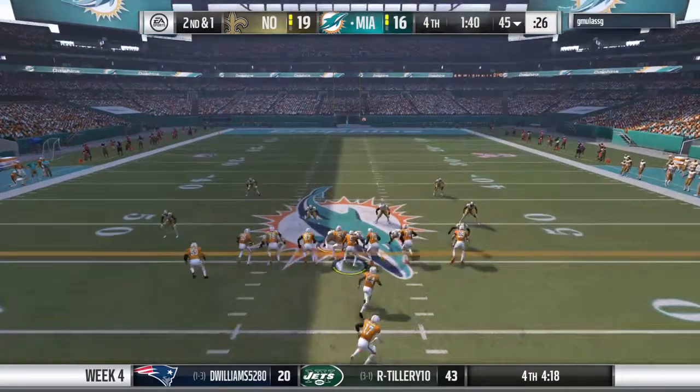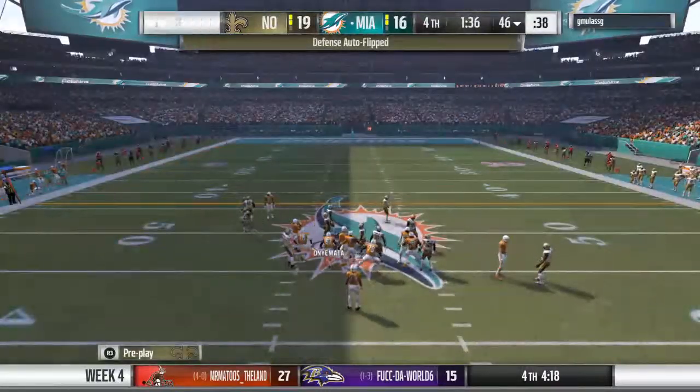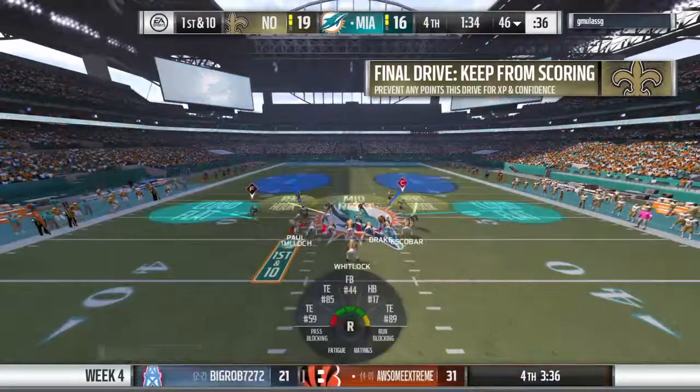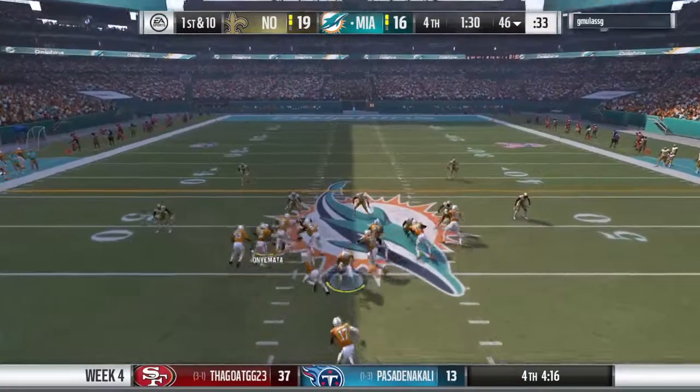Let's go! It's a quarterback sneak. Only a gain of a yard, but that's all they needed, as that's going to move the chains. And now they're in the hurry-up. And were you surprised a little bit? 2nd and 1, they went quarterback sneak.